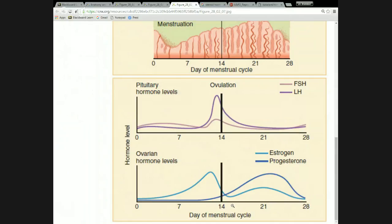that's being released here. And so as estradiol levels increase, that suppresses the release of FSH and LH, and their levels go low. But then when estradiol gets up to its peak levels, that's going to stimulate GnRH to stimulate the release of FSH and LH. And the LH levels will be huge. The FSH levels go up a little bit too, but they're a minor component. And this is what causes ovulation. And then after ovulation, LH and FSH levels drop back down because they're done doing what they need to do.